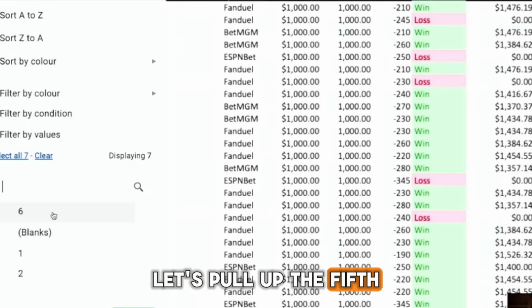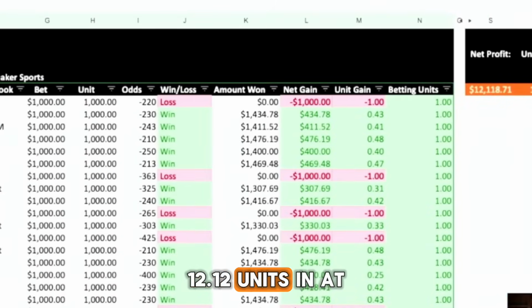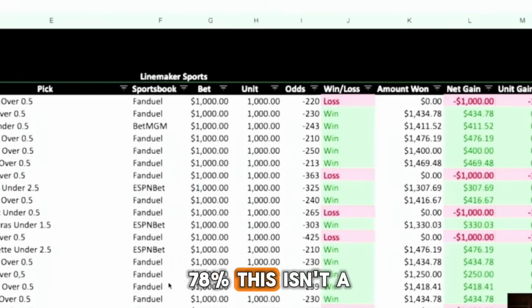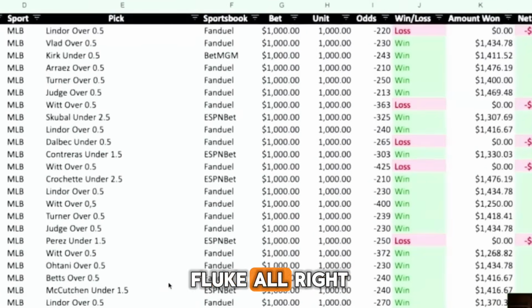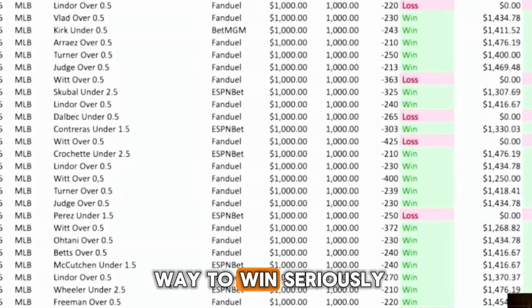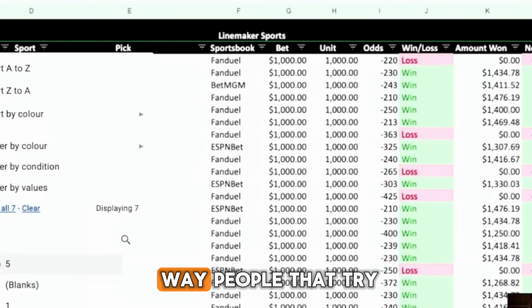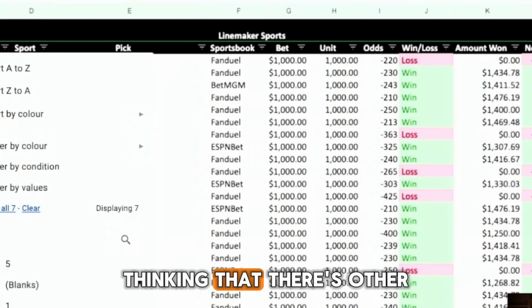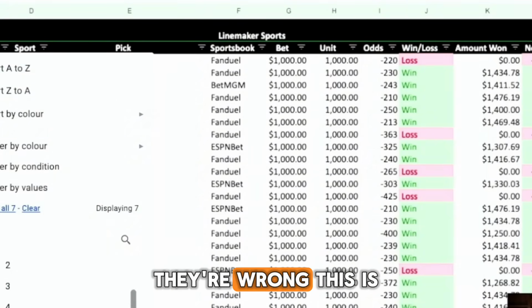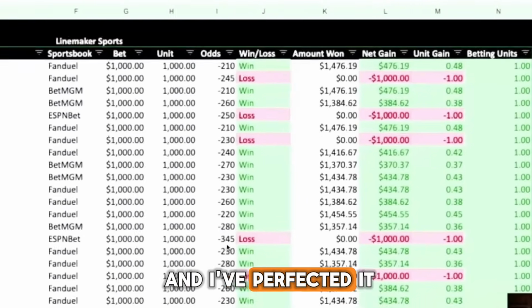Let's pull up the fifth. 12.12 units in at 78%. This isn't a fluke. This is the only way to sports bet. This is the only way to win, seriously, long term. There is no other way. People that try to fill your head thinking that there are other ways to do this, they're wrong. This is the only way. I've been around it, and I've used it, and I've perfected it.